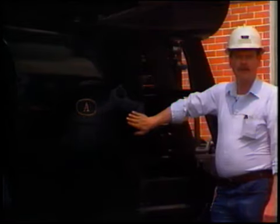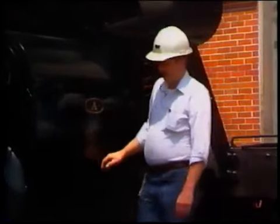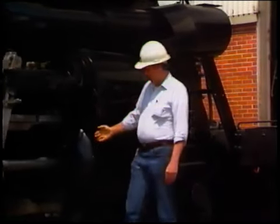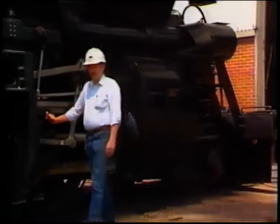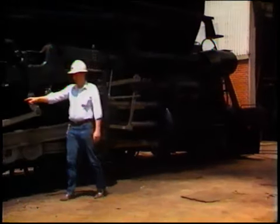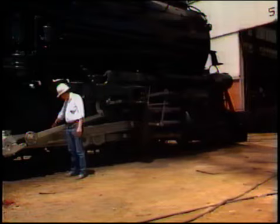It transmits the power from the energy of the steam to mechanical energy to turn the wheels. It's 26 inches by 30 inches in dimensions. The force is transmitted back through the main crosshead here, then into the main rod, back to the main crank pin. Force is then transmitted to each of the driving wheels by way of the side rods.